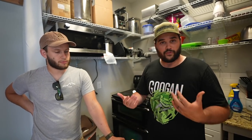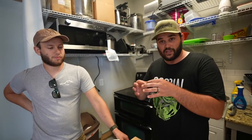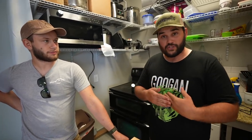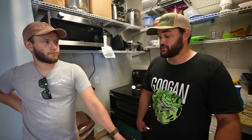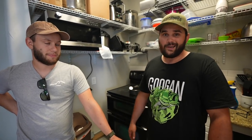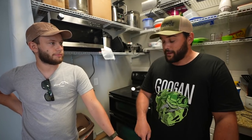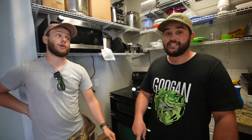I tried to throw them off. I even threw myself off with the different size cuts. I put the biggest chunk of fillet of crappie there and put the smallest chunk of catfish just to completely reverse it. So I think my psychology worked, but at the end of the day, crappie's pretty tough to beat, I would say. I don't know. Maybe a better one would be crappie and bluegill. Ooh, that would be tough. That'd be really tough. We have to go after some bluegill someday.